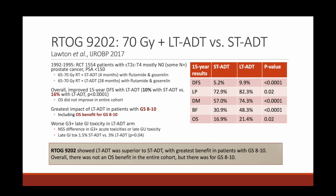And so the way I remember RTOG 9202, I think 92 of 2, so 2 of 2 arms both received ADT. And so they were comparing short-term versus long-term ADT. And they found that especially for patients with a Gleason score of 8 to 10, so remember that would make you high risk, the long-term ADT was superior even in terms of overall survival for those patients.